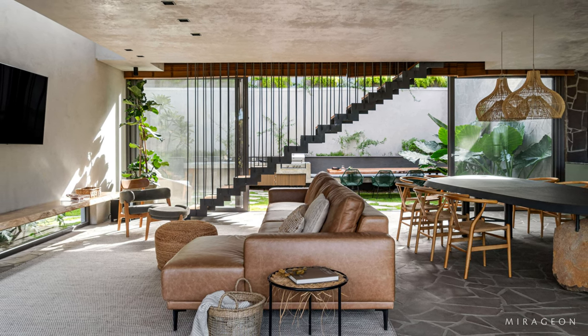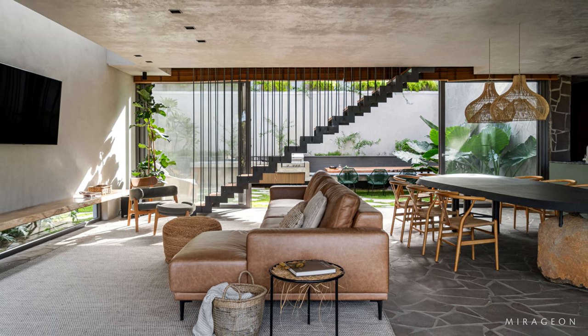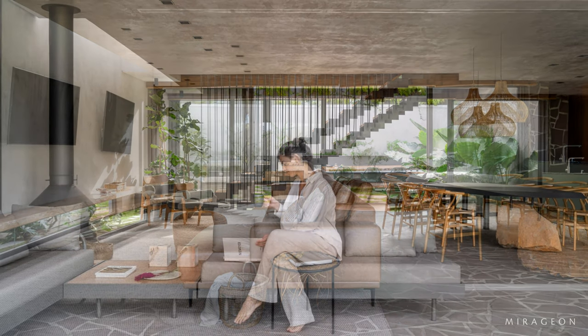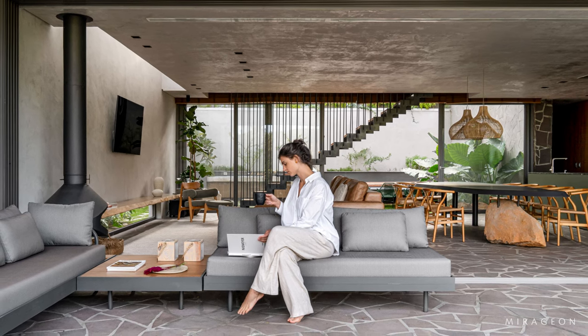Upon entering the residence, there is already a view of the backyard patio, which follows the dimensions of the internal social area. This maximizes natural light, cross ventilation, and enhances contact with nature, even from inside the house.